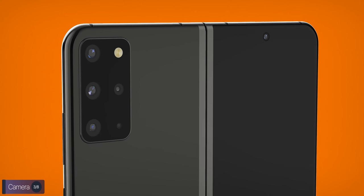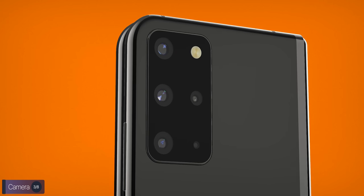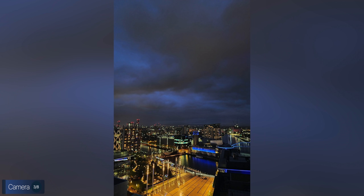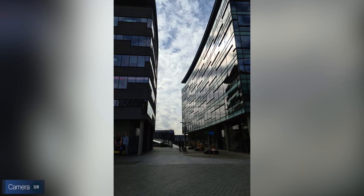So, as expected, the Fold 2 will come with the same cameras that the S20 came with. And luckily, it won't come with the S20 Ultra's cameras, but instead, the S20 Plus's cameras. The S20 Ultra did have a ton of issues with the camera, from very poor low-light performance, especially when you're recording video, to focusing issues, blown-out highlights, and cross shadows. Yeah, I'm covering all of that in the full S20 Ultra review, so make sure you check it out in case you missed it.